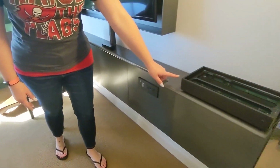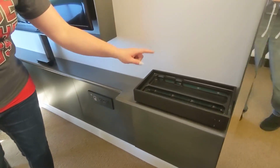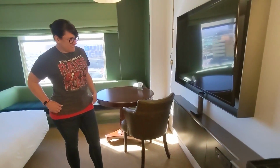We don't have any food, so I just kind of want to push it and see what happens if it starts charging us like 10 cents. No snacks to buy, no fridge. It's a very open concept.